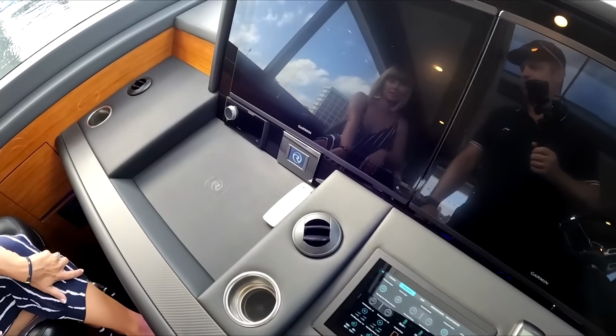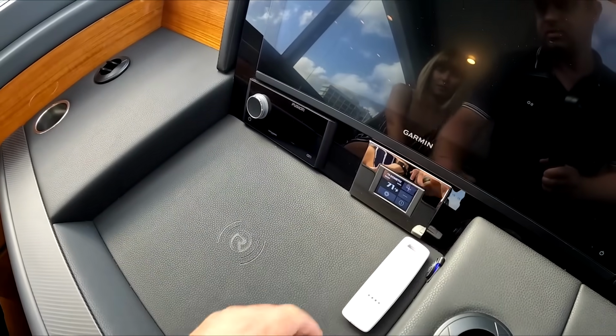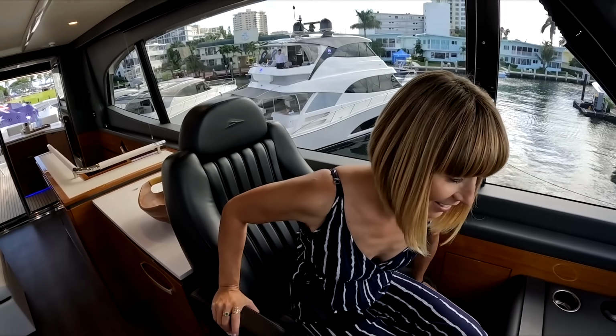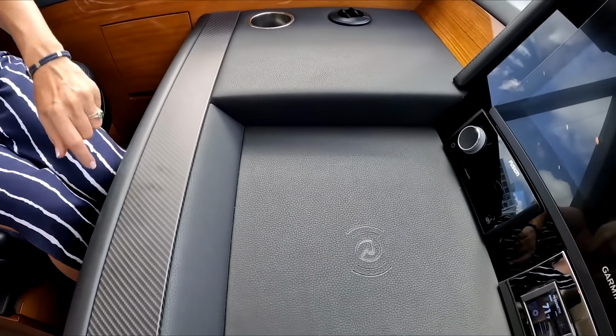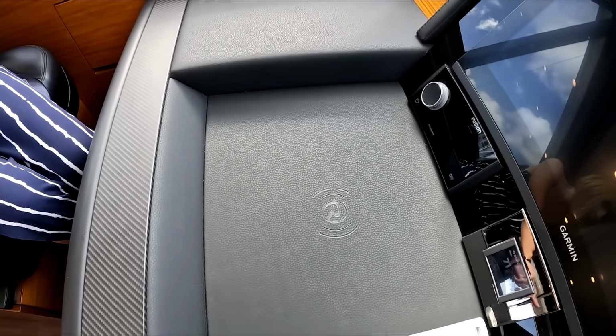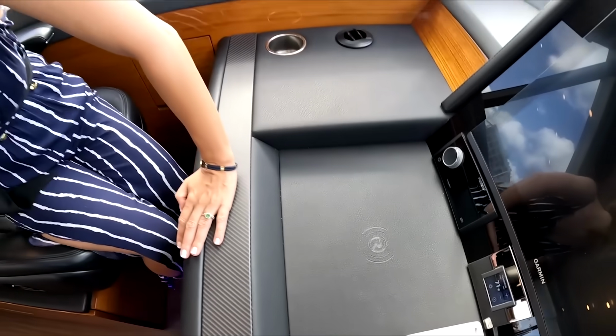That would be the air condition control. Oh, well, that's okay. All right, let's move aft. I thought I did well. Oh, this looks like a charging station. I missed that. It is wireless charging, yes. And we still have storage down there, some drawers underneath the helm.